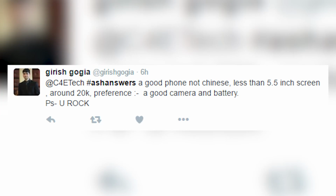A good phone, not Chinese. Less than 5.5 inch screen, around 20k. Preference for a good camera and battery. Okay, thank you. Non-Chinese phone, you'd have to go with the Xperia XA. Exactly what I thought. I thought you would argue against me for Samsung J7 or whatever. That's all 5.5s, right? J5 would be 5.2, that's also less than 5.5, right? But nah. Xperia XA.